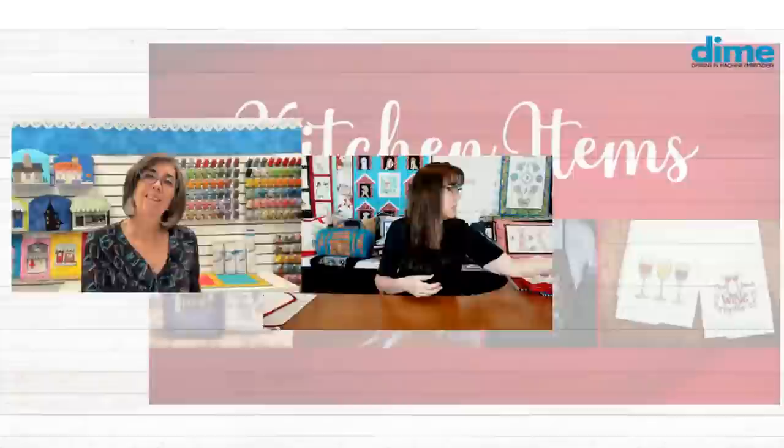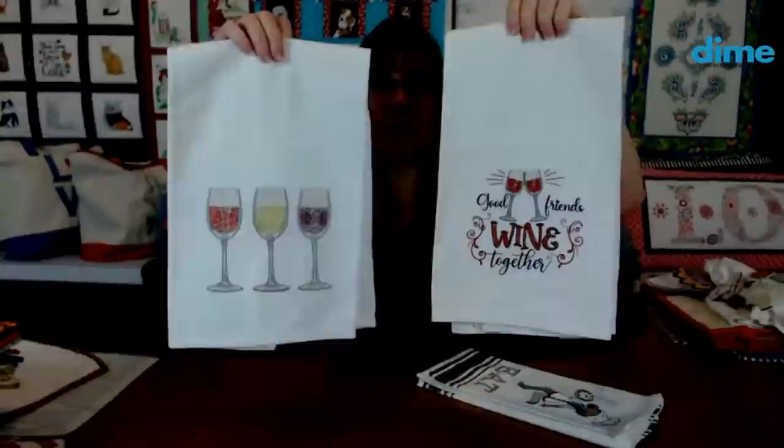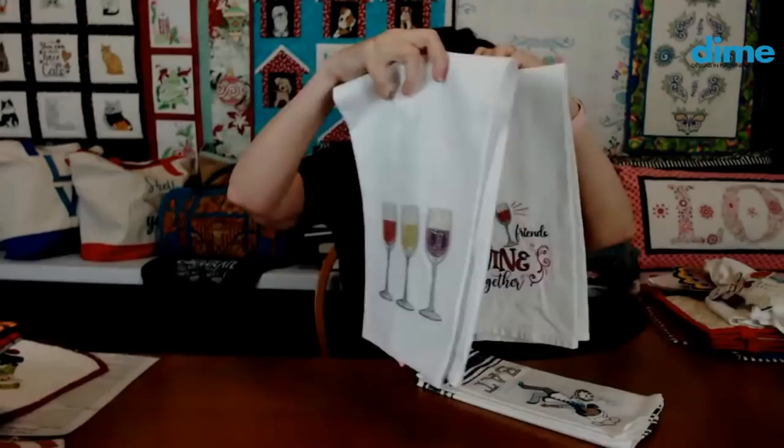This is from our Mylar Wine Knot. I'll try to be more clear on those. I'm sorry. But that's okay. Both of these are from the collection Mylar Wine Knot. Nice. The napkin was the fall leaves.